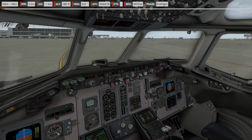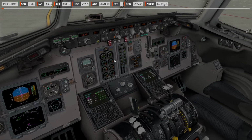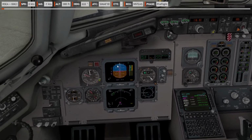Just about done here. Go ahead and set your parking brake. He's going to have to wait. And if it goes to 21, which is what we're going to do, don't worry about it. There we go. We got a light off. The reason you can tell is numbers keep going up here, and the numbers on your N1 go up. We'll get that parking brake now.